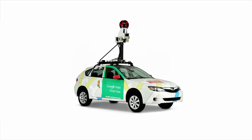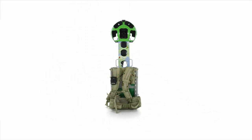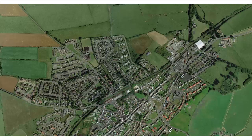For special projects, the company uses trikes, snowmobiles, hand-pushed carts, and even a backpack to map the paths and indoor spaces that cars can't reach. Google planes have also started filming 3D views from the air.